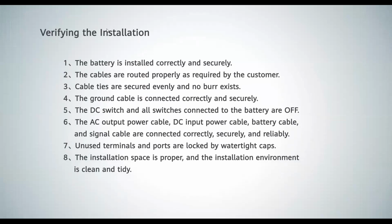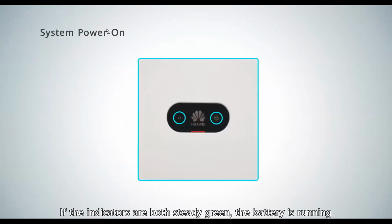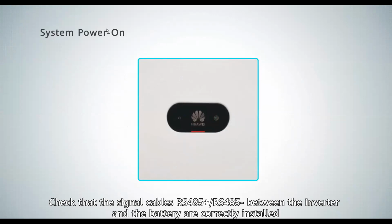Verifying the installation. If the indicators are both steady green, the battery is running. If the indicators are both blinking green slowly, the battery is in standby mode. Check that the signal cables RS485 positive and RS485 negative between the inverter and the battery are correctly installed.